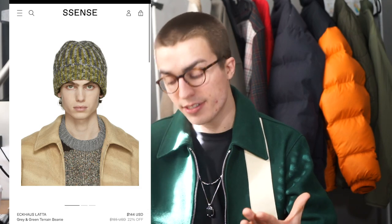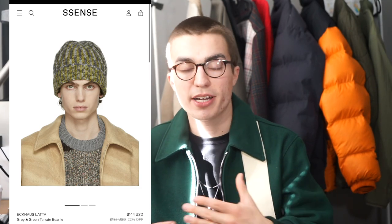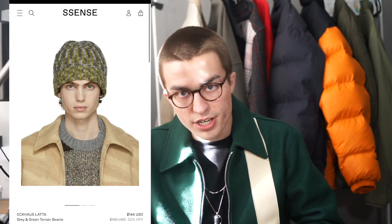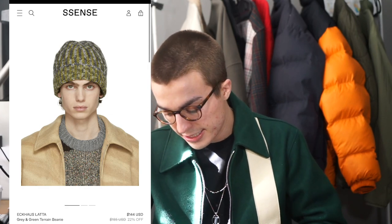Maybe this one is it. Maybe this is the one. Am I going to test it and see? Probably not, but I figured I'd show it to you guys. It's just a nice knit beanie. Love the colors on it. It's gray, green, kind of a yellow. Just looks cozy, you know?